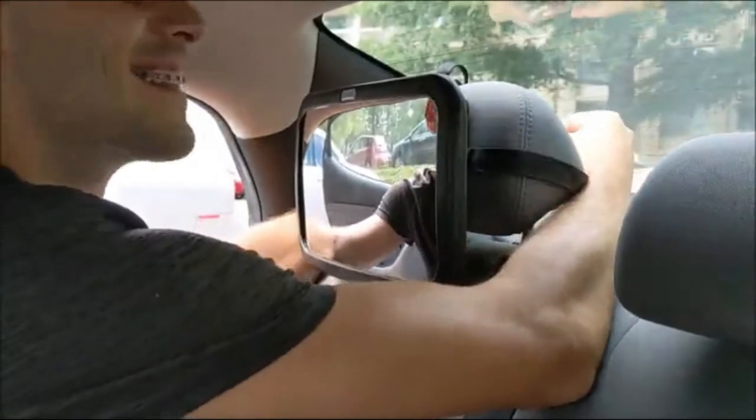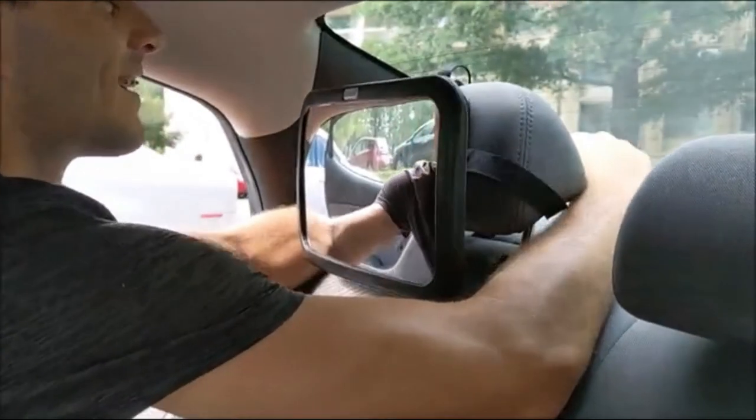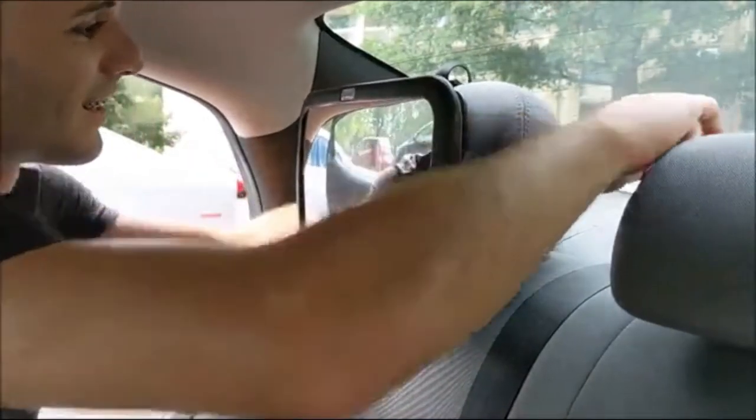Because of the wide-angle mirror design, it always allows you to have full sight of your precious infant when they are in a rear-facing baby seat.